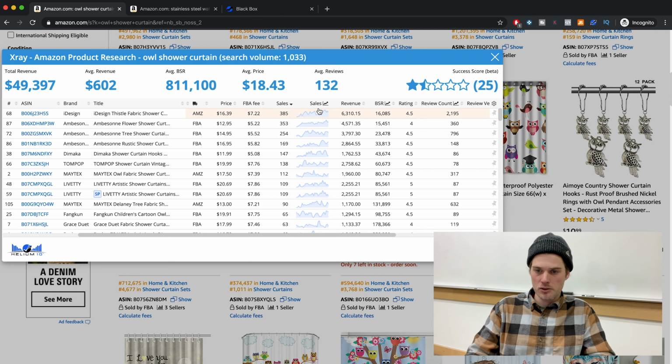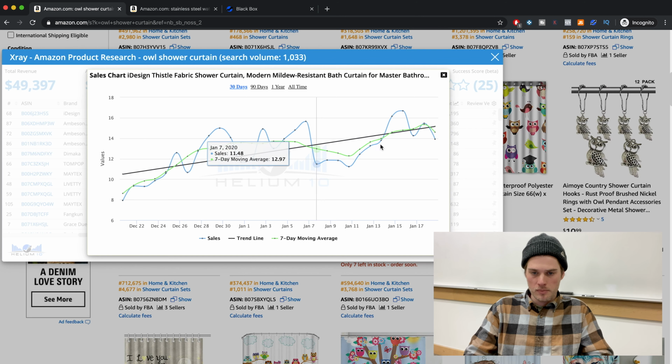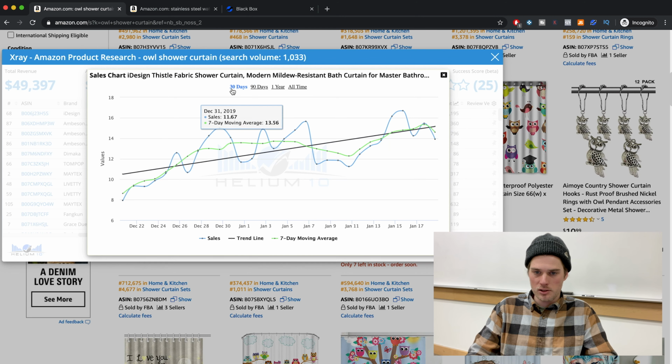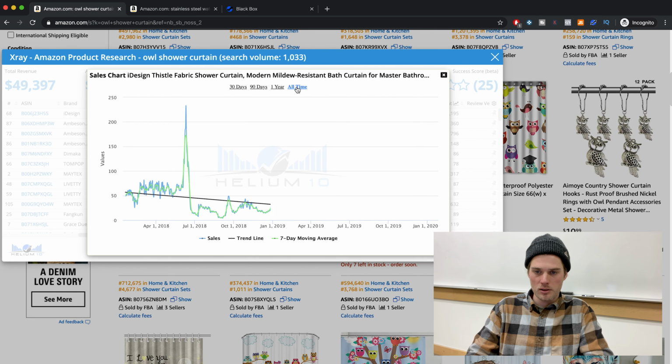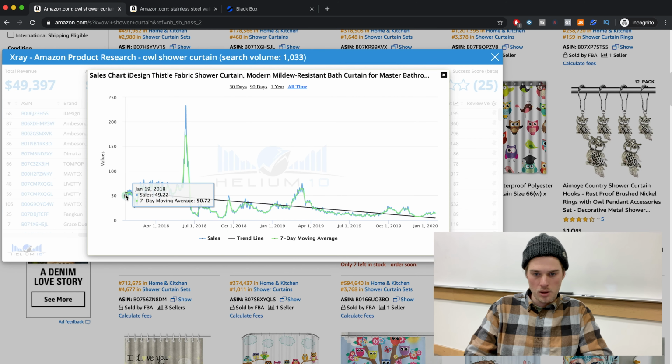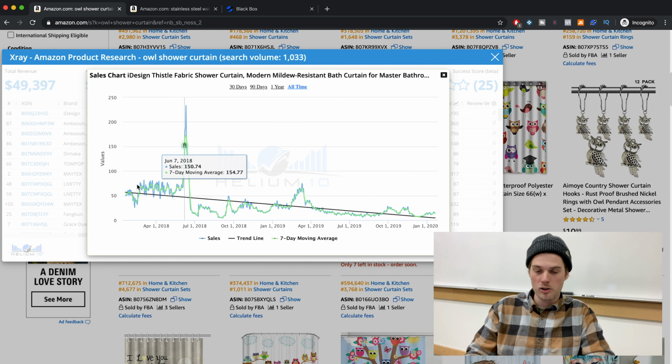So to check out the sales history, you just come in here to this other sales column and click on the graphs. And then it'll bring up a bigger graph and it plots out the entire sales history for you. By default it's set to 30 days, but if we want to look at all lifetime, click all time. And so it looks like January 2018 is when this product started selling. So it's been selling for 2 years now. That's a good amount of time.